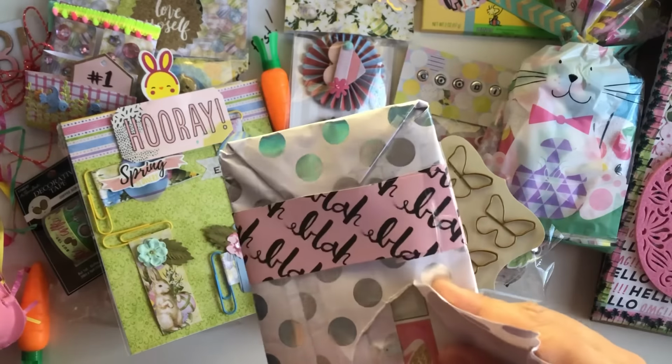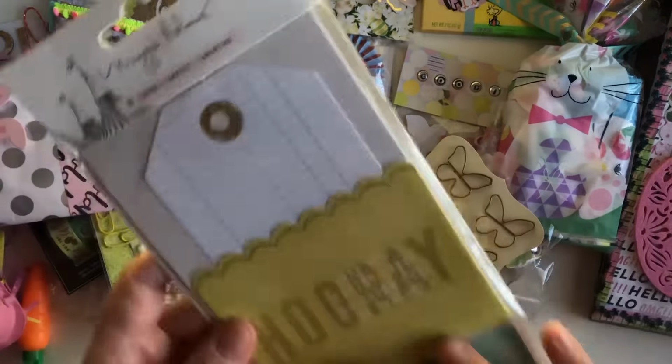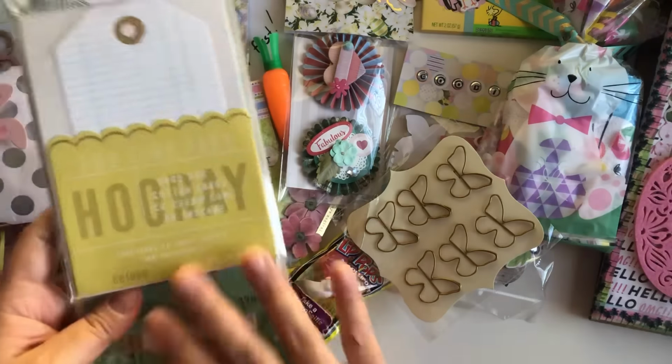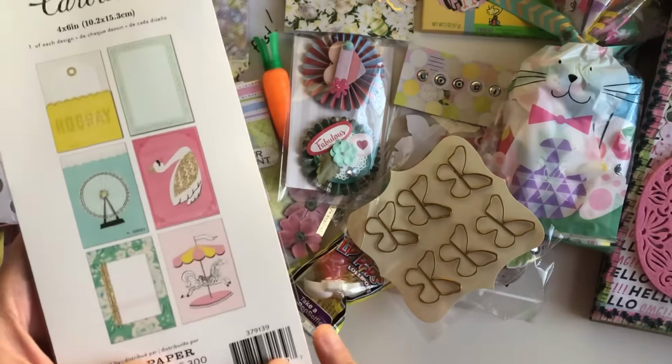I think it's the cards. Yeah, the cards. Yep. From the Carousel collection. So now I have doubles of these, so I won't feel so bad to open it up and use them. Those are all the ones you get.